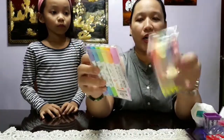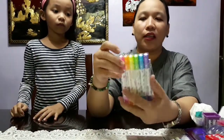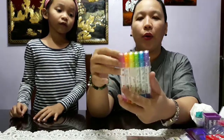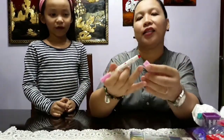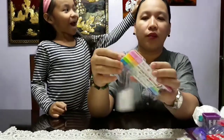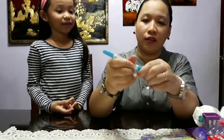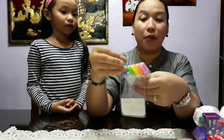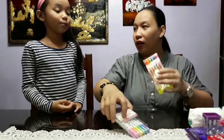$149.75. The difference is, this one is a marker and this one is a jet stick. Sky enjoyed using the jet stick. It has 6 colors. That one is pink. She could use this one for, let's say, science, and the other one for English or computer subject. Somehow, it helps make review a lot more fun and creative, diba?